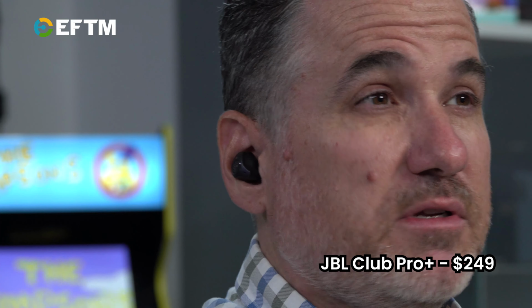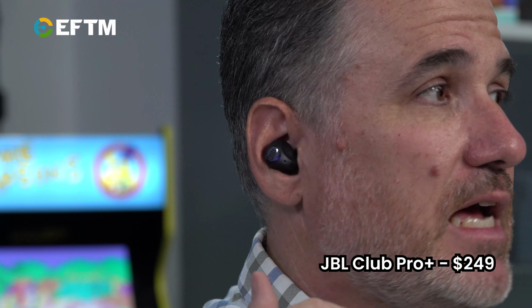So these, before I put the ambient noise on, I don't expect these to be great with the ambient noise. These are for great music, great sound. These are for a different type of user. I don't see this as your city user. I see this as someone who wants to sit at home or the gym listening to great music. Let's add that ambient noise, though, and see what effect it has.